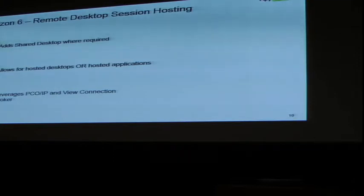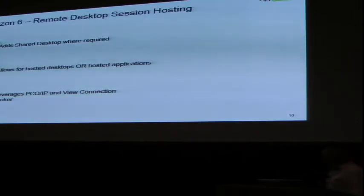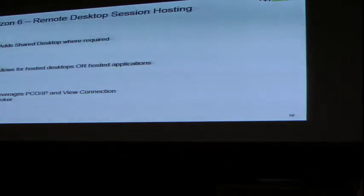So we added shared desktop where required, which allows for hosted desktops and hosted apps, and leverages VCOOP and the View connection broker. So you're going to use the same connection broker you've got for View, you're just going to use it for RDSH sessions.